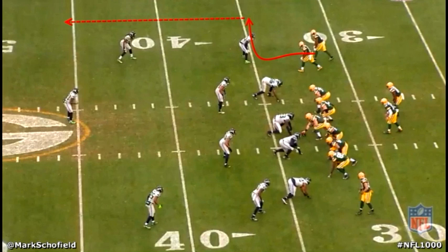Now we're going to look at a play from week 14 against the Seahawks. This time I've only got the route from Adams sort of drawn in. He runs a quick out. He's the only one to really notice Rodgers start to break the pocket, so then he breaks vertically. Sort of the scramble drill rules that I've talked about.